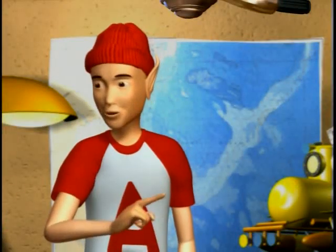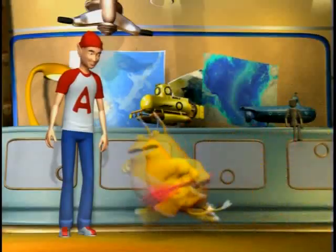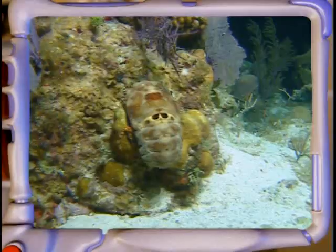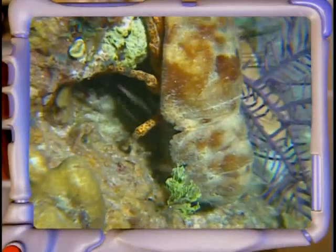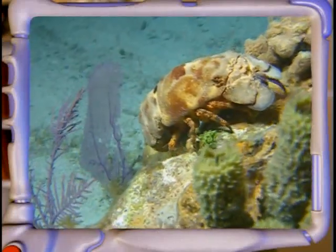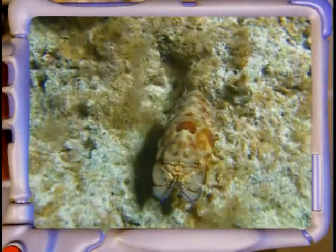Wait, Whoops. I want to show you some more sea insects. Go on, I'm listening. Introducing the sea cicada. It looks like a woodlouse, not a cicada. In fact, it's a small crustacean from the same family as rock lobsters. The sea cicada has a hard shell on its back and can measure up to 1 foot long.